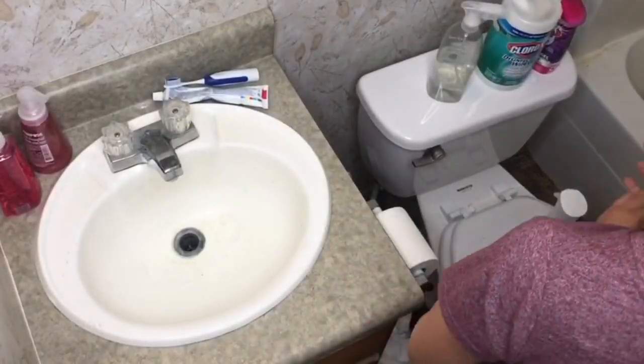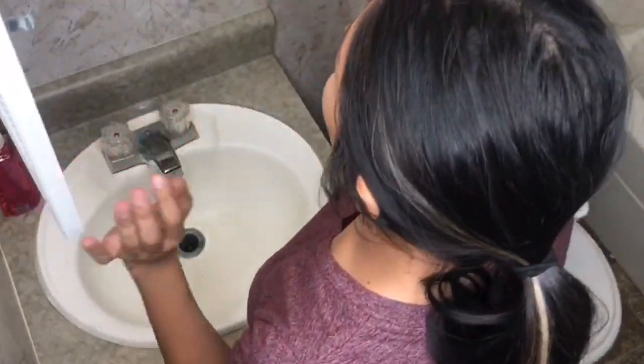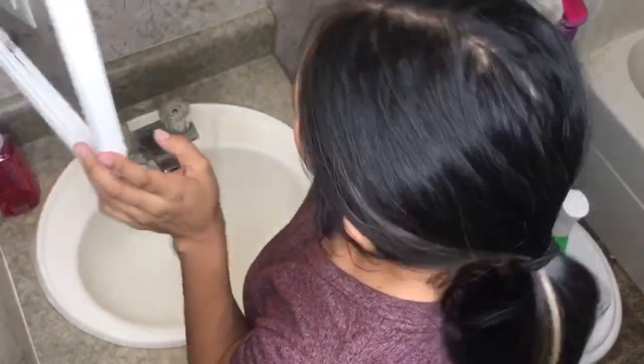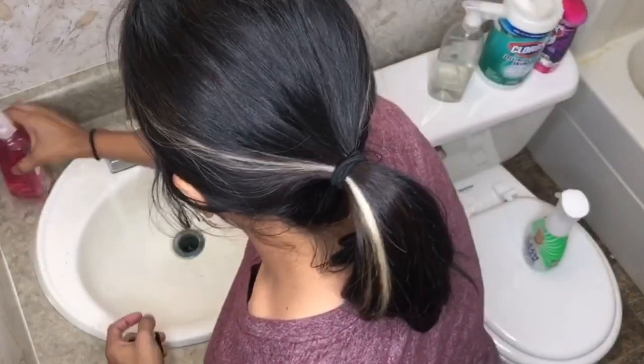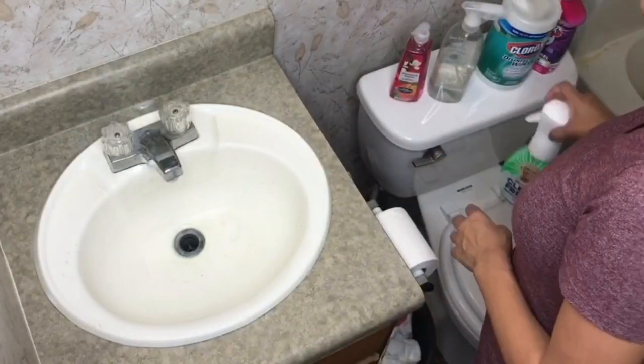Now I'm moving on to the bathroom. This is my son's bathroom, but right now we're all using this bathroom and it's super tiny and it just really needed a really good deep clean. So that's what I'm going to be doing here.